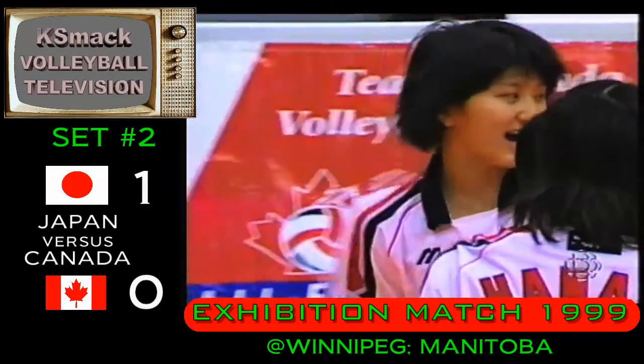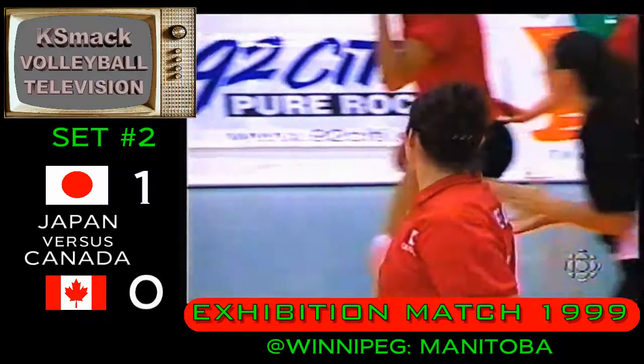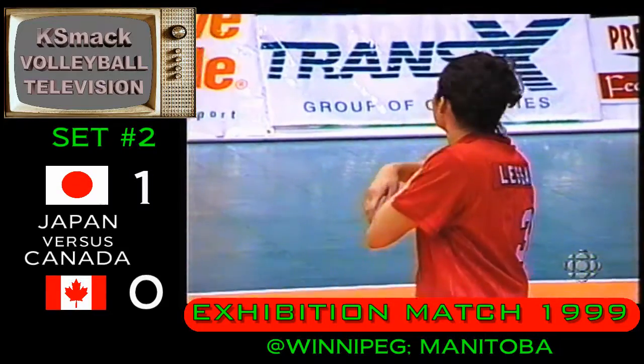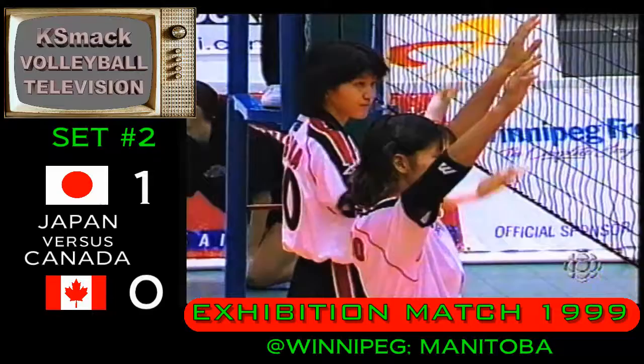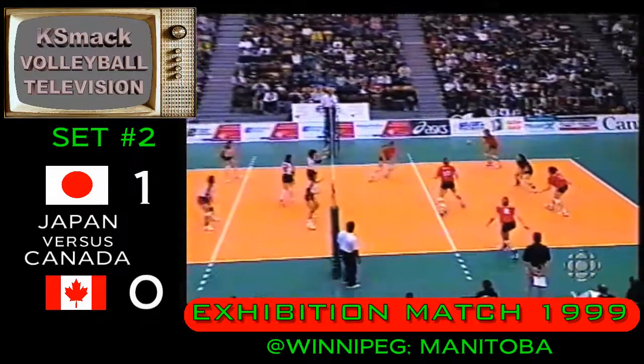That goes off Ross and down on the Canadian side. Well, the blocker's very intelligent for Japan. Number 20, Sachiko Sugiyama. She plays for NEC in Japan. Lots of experience and took on Joanne Ross that time. 2, serving 0.